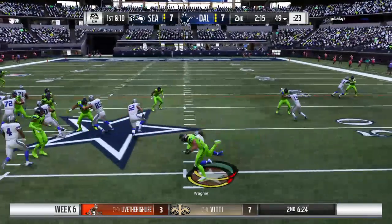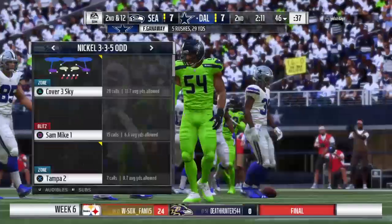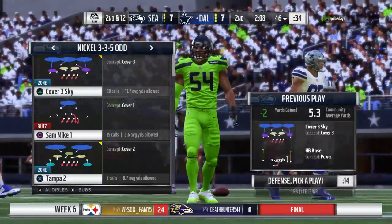They'll run it now out of the gun. And this one goes nowhere. Losing yardage on the play back at the 46. That's going to go as a loss of 2, and it'll be 2nd down.